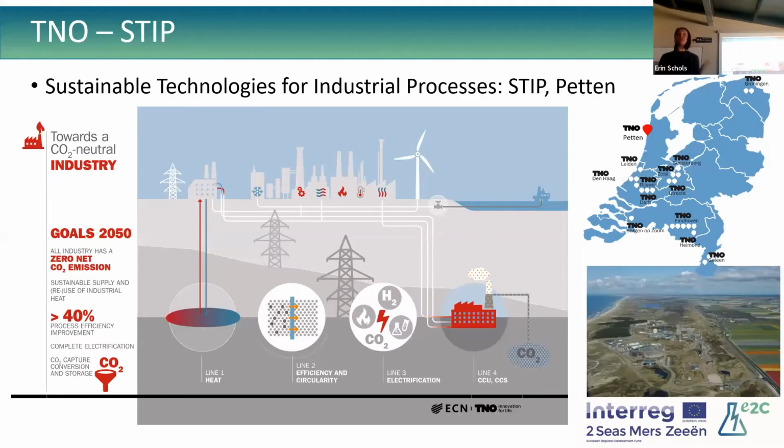Well, I'm very happy that you all came to Petten today. It's a nice day. My colleagues and I are based here on the coast, and we are committed to a more sustainable process industry. So we would like to go to a CO2 neutral process industry. We're working on several technologies to realize that. And the two most important in this project are CO2 capture and utilization and also the electrification of the industry. Those are combined in the E2C project.